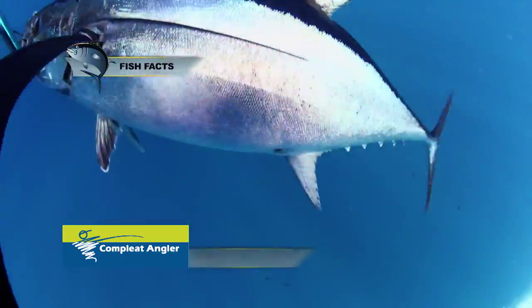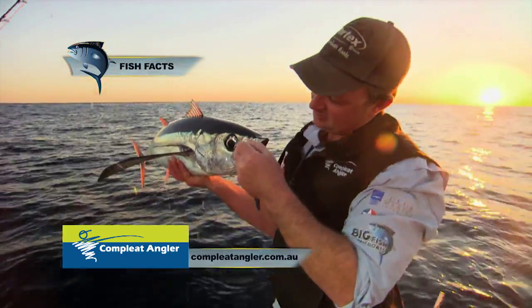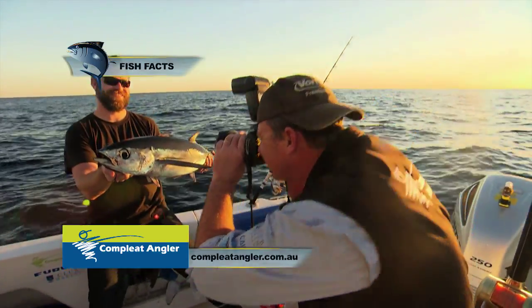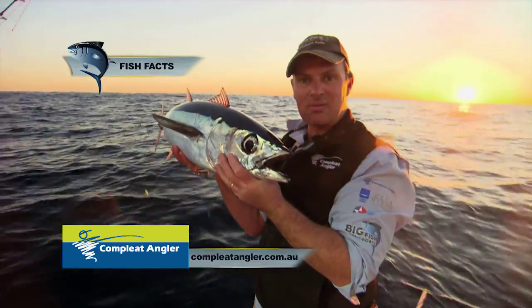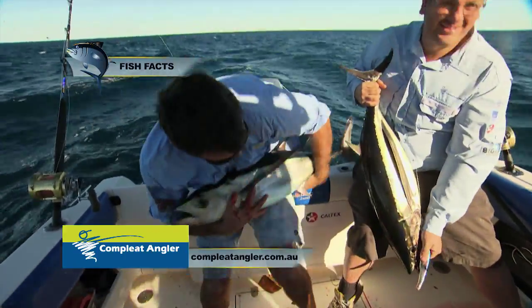Albacore tuna are found worldwide and are common right around the southern half of Australia. The schooling fish can be caught by just about any technique, from trolling to live baiting. On light tackle, they're great fun, but they can be hard to hold up for a photo.